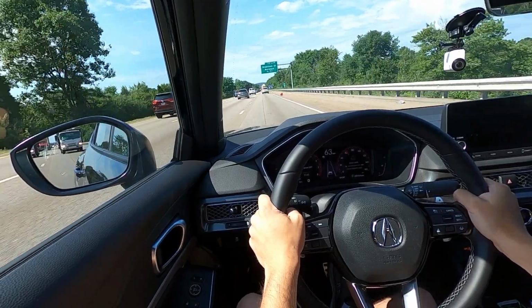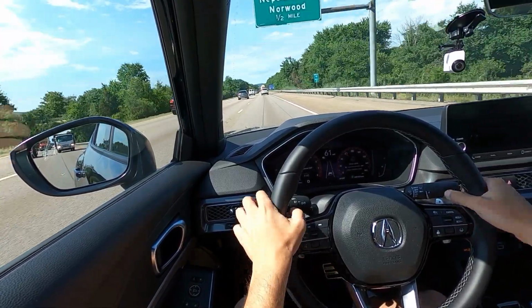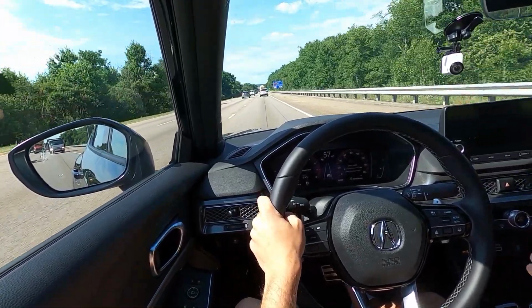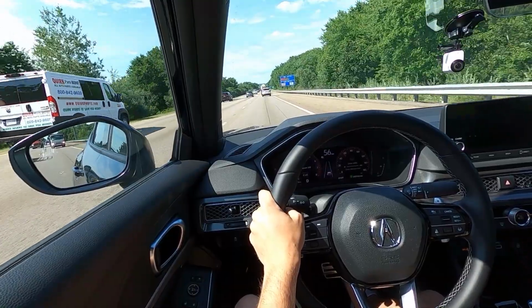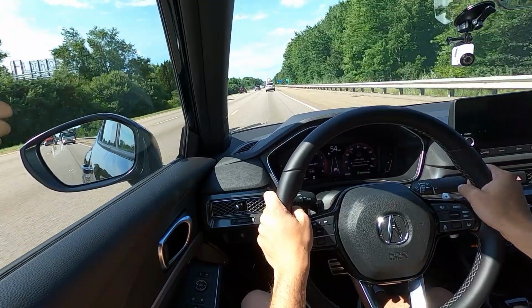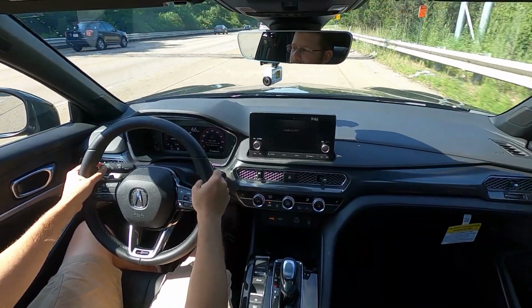As I said before, very compliant. It doesn't really lag at highway speeds or really even from a dig. I mean, I think this can definitely be your fun daily, whether it does have a CVT or a manual. Let's downshift one more time.